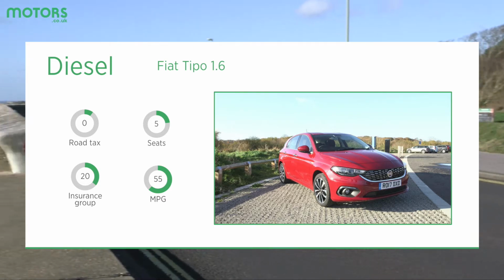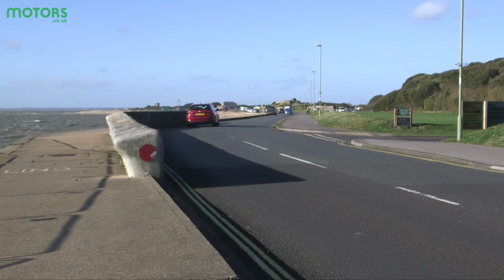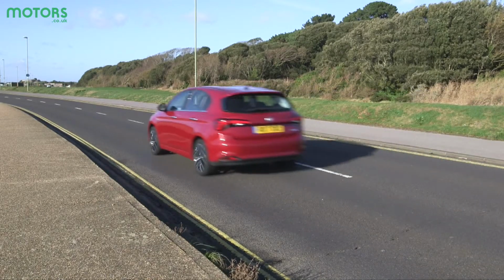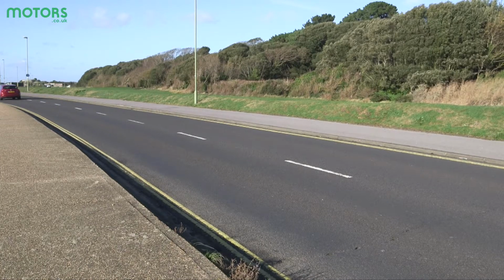The petrol can do 49.6 miles per gallon on a combined cycle compared to the diesel's 76.3, while emissions are 132 grams per kilometre of CO2 for the petrol compared to the oil burner's 98. In number terms, it makes huge sense to go for the diesel.